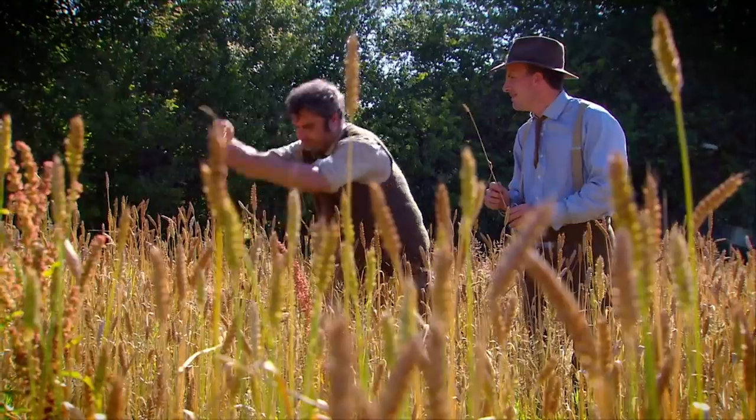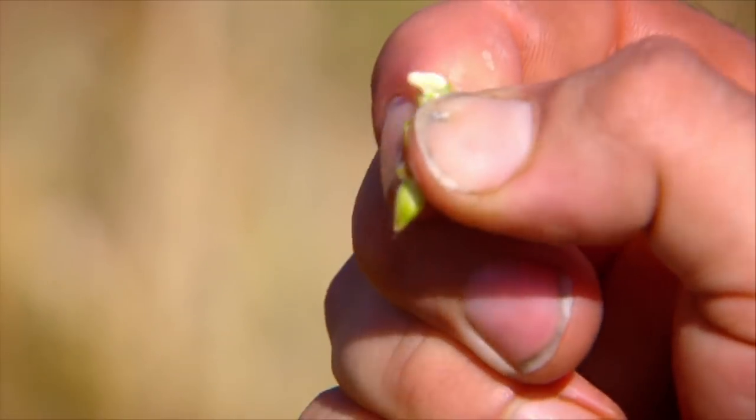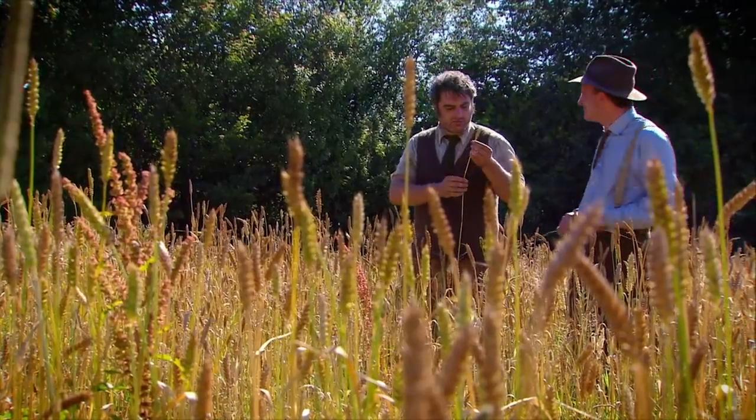Still pretty green, is it? Still pretty green. See, that's really wet. Yeah. Isn't it? That's a long way off. I mean, we've got, what, another few weeks on this? I would have said so. So what are we going to harvest this with?